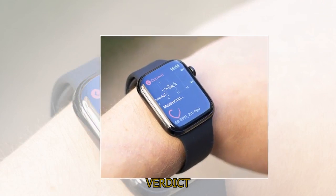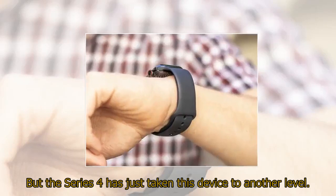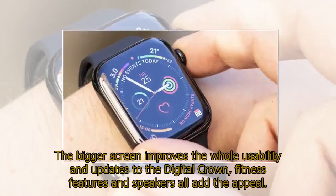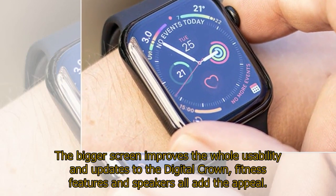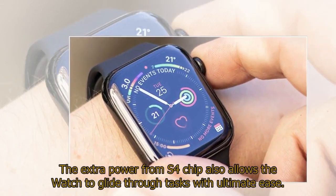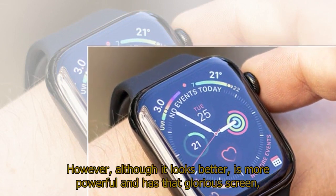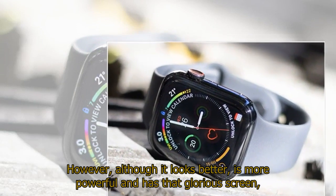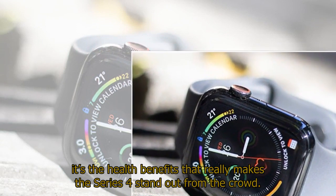Verdict: the Apple Watch was already the best smartwatch you could buy. But the Series 4 has just taken this device to another level. The bigger screen improves the whole usability, and updates to the digital crown, fitness features, and speakers all add to the appeal. The extra power from the S4 chip also allows the watch to glide through tasks with ultimate ease. However, although it looks better, is more powerful, and has that glorious screen, it's the health benefits that really make the Series 4 stand out from the crowd.